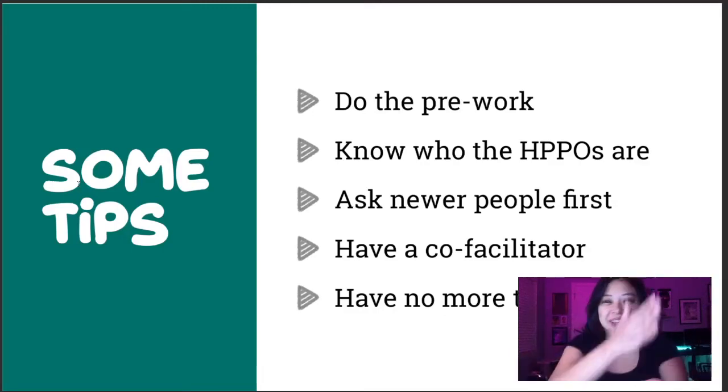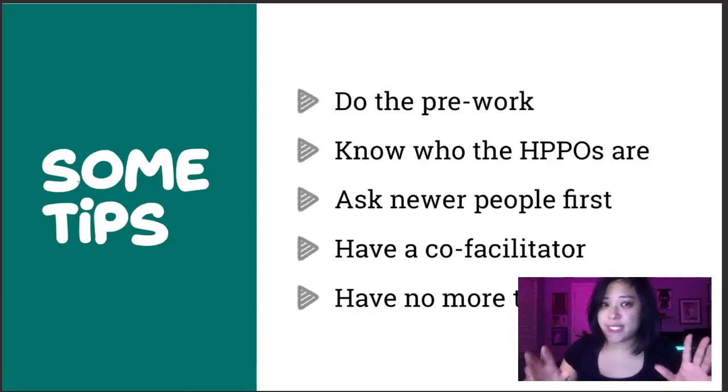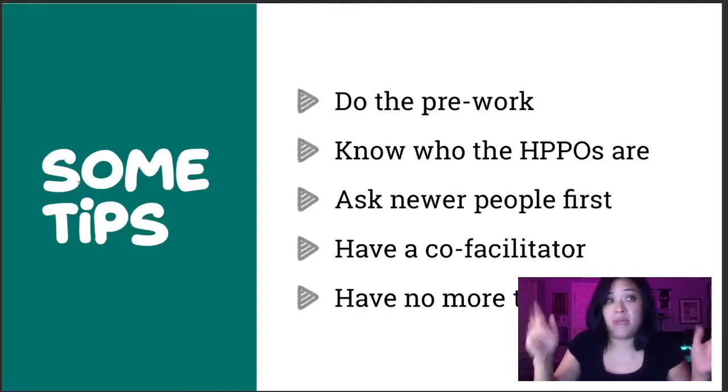Second tip is know who your hippos are. What's a hippo? Highest paid person's opinion. So what was happening was that the manager of this team had been in this role for about 20 years. So you can imagine that the system he was using works for him. He knows it. He doesn't want to learn new stuff.